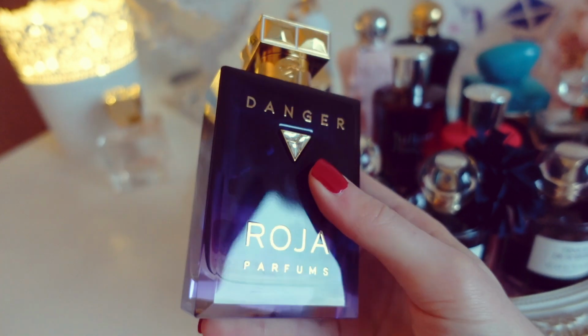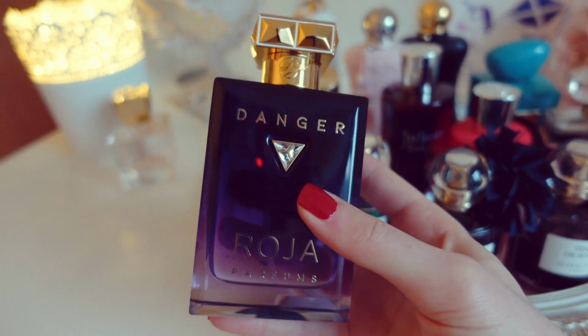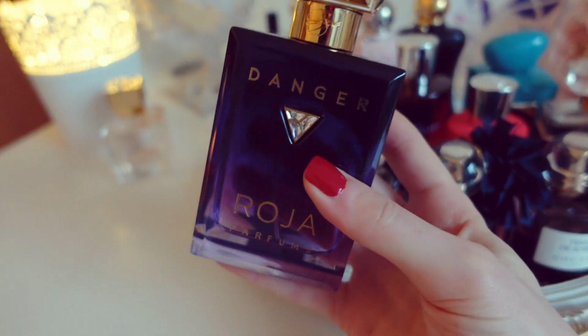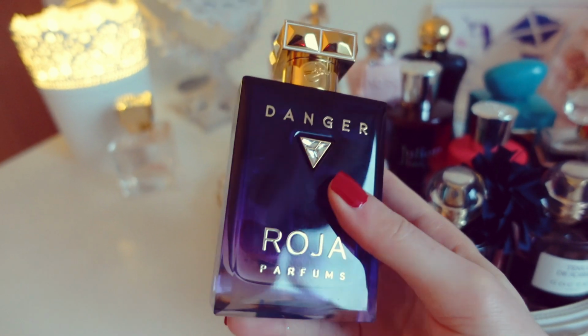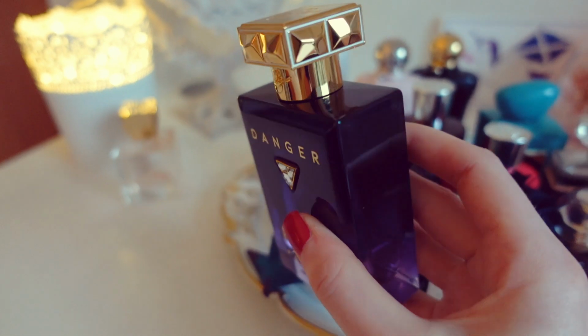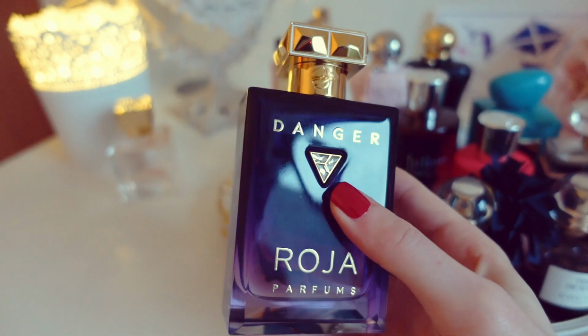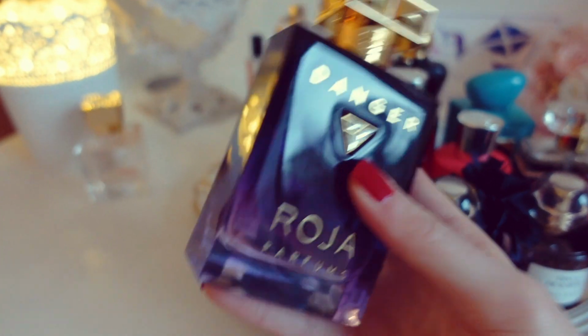and dressy. So even on days if I'm just going to work or just going for a coffee, it really doesn't matter. I still feel comfortable wearing this fragrance, even though it's very, very luxurious and dressy to me. So that is the beautiful Danger Pour Femme from Roche Parfums, one that I absolutely love.